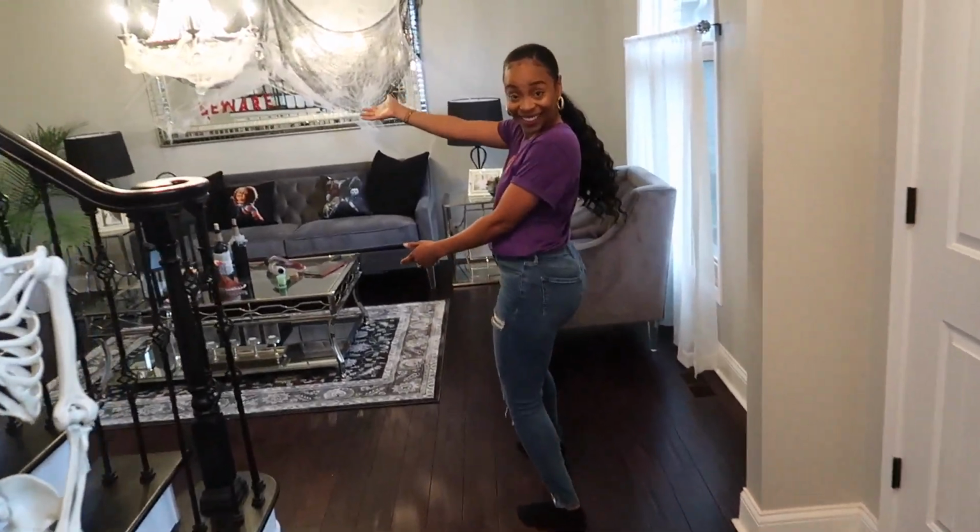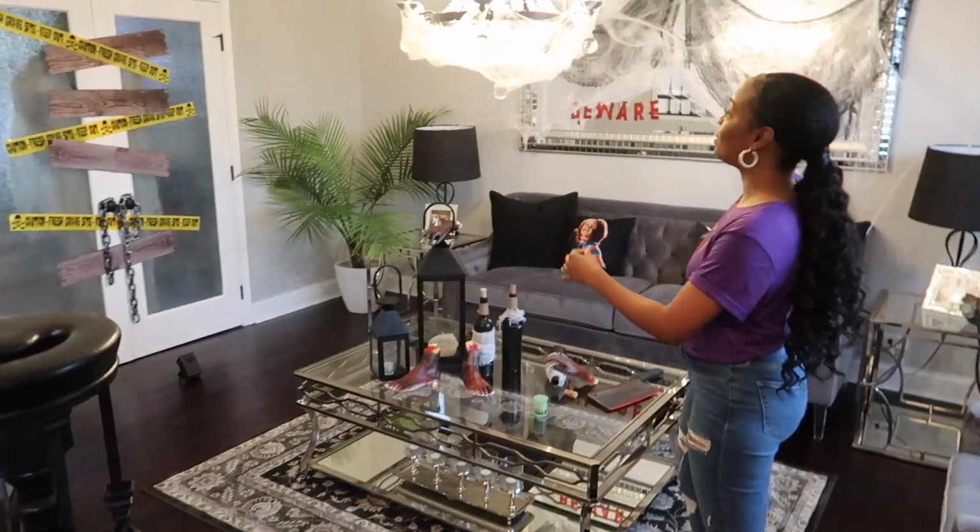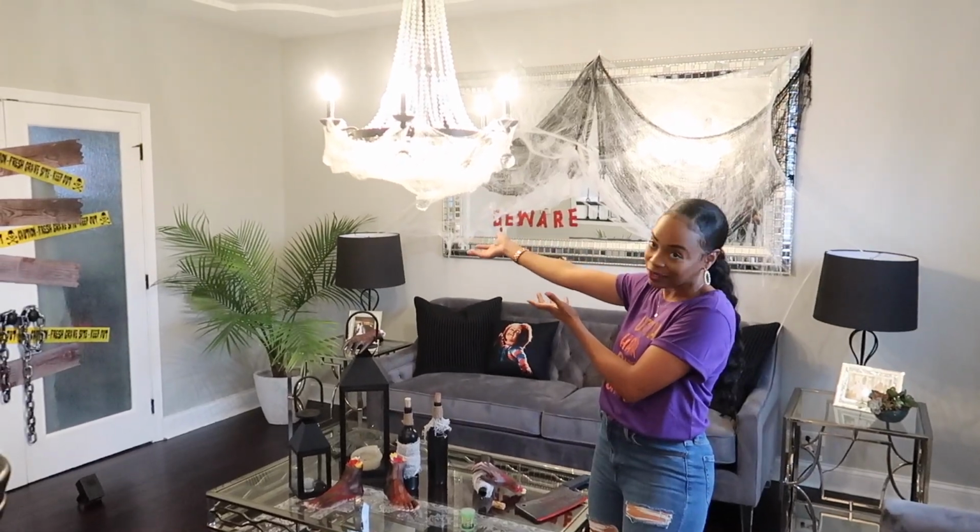Okay, now let's move over into the formal living room. All right, so this is the formal living room, you guys. At first I wasn't even gonna decorate in here, but I decided let's go ahead and do it. So I started off with some spider webs on the chandelier, as you can see.